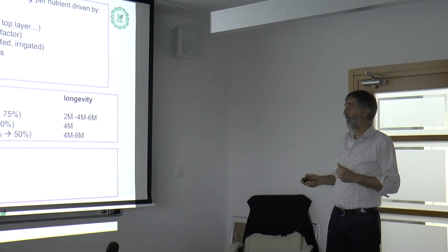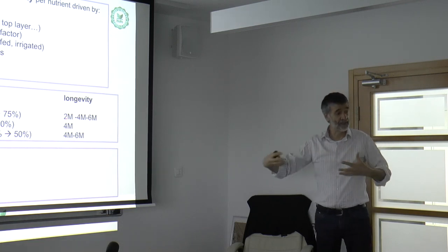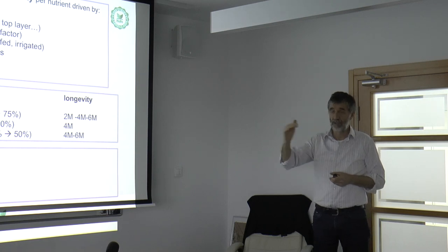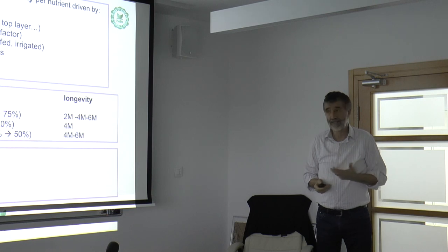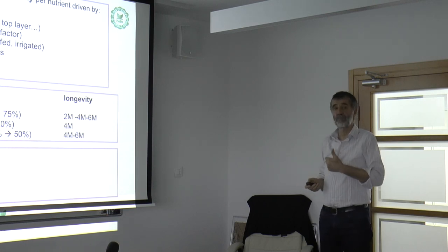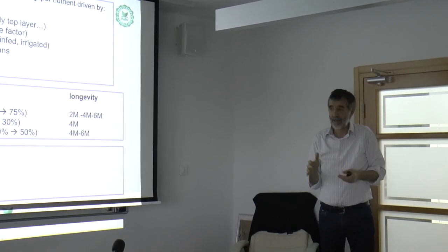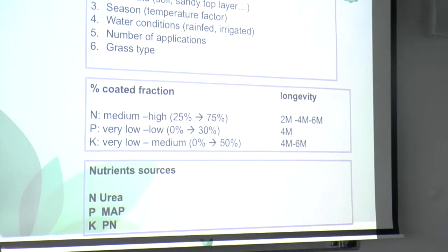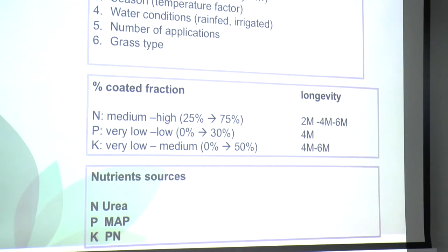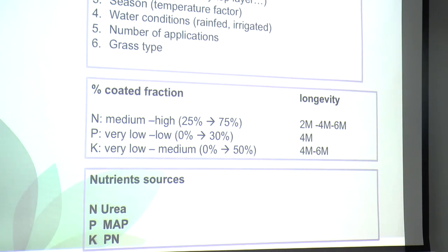The longevity can be one, but it can also be a mix of different longevities in order to dilute the number of applications. If I want to apply only once, I cannot give a 6 month release fertilizer because in the first 3 months I don't get any nitrogen. I have to combine it in order to have readily available N, intermediate available N, and in the long run also some nitrogen.